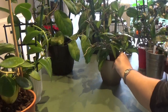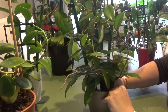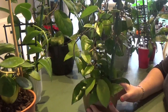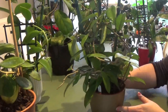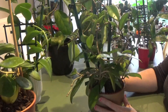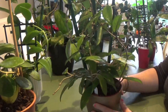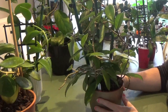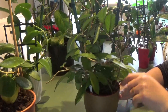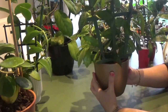Next, I've got just the regular Hoya Carnosa. As you can see, it's a big plant, and it came again as a tiny cutting to me about a year ago, and it has grown a year and a half. It has grown this much since then, and I've made a few cuttings and inserted in there, and that's why it's so full and beautiful.